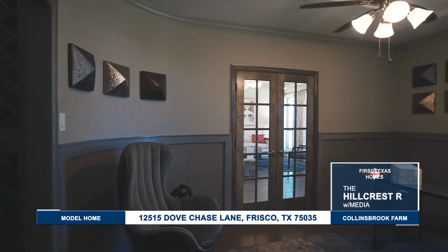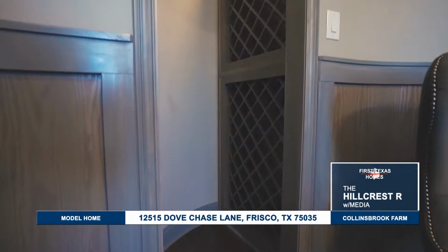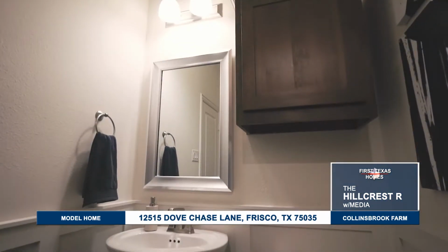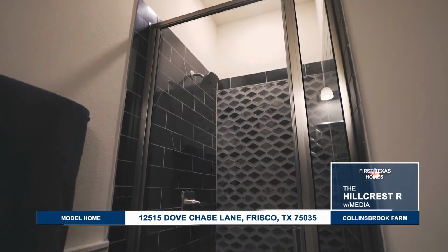Pass through the double French door into the private study with tray ceiling, crown molding, wainscoting panels, a hidden wine rack, and beautiful windows, making this a perfect home office. Also, adjacent from the private study, you will find a full powder bath with shower and custom tile.